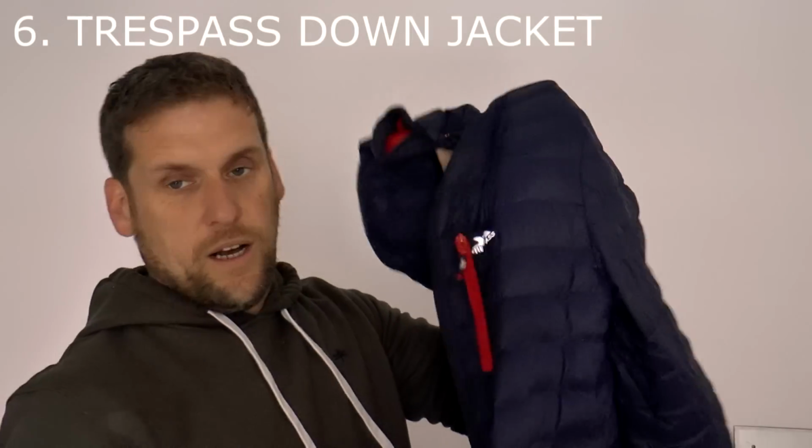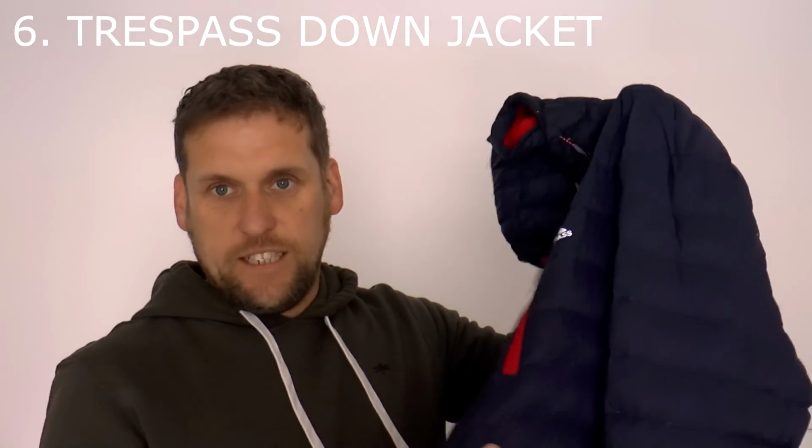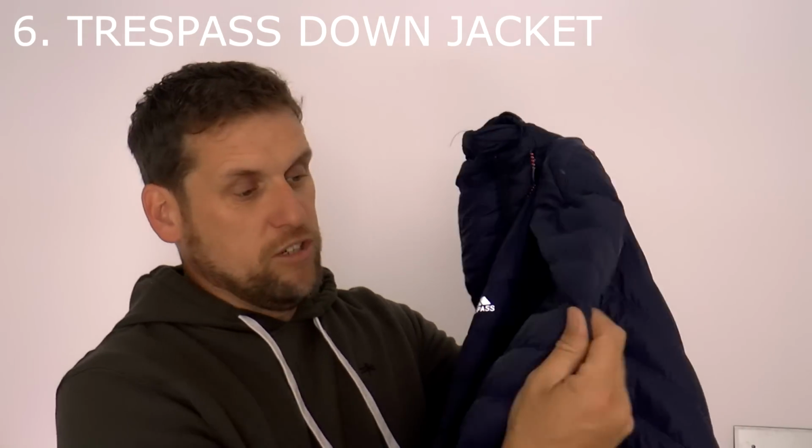Let's stay on the clothing line. My TRESPASS down jacket. Now these are reasonably cheap for down jackets. It's real down, so it's not synthetic. It compresses into a bag. The bag you get, actually, I find that this will compress 4 times smaller than that bag. So I've got rid of that bag and I just tend to shove this into pockets.